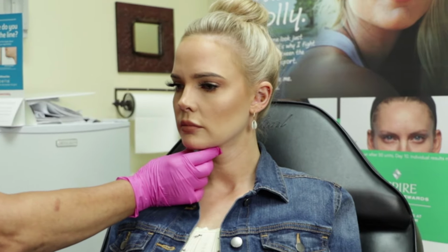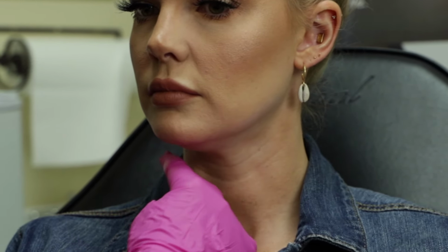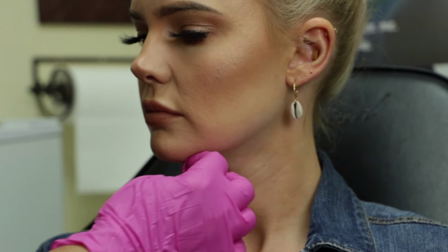So there's a lot of people that I think other injectors turn down that would really benefit. In her case too, I would really love to be able to chisel and bring this out this way, so that it really gives her a nice chiseled jawline. So that's what we're doing. We're going to use 2 vials on her, and we're going to probably repeat the process 2 to 3 times.